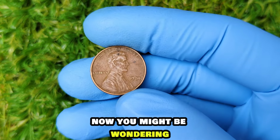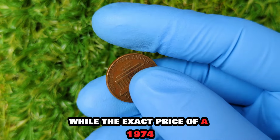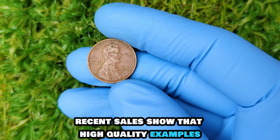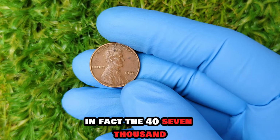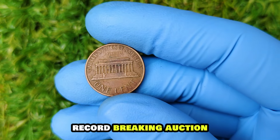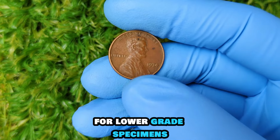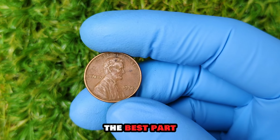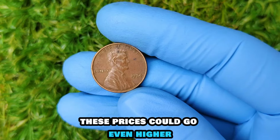Now, you might be wondering, what's the current market like for these valuable pennies? While the exact price of a 1974 no mint mark penny depends on the coin's grade, recent sales show that high-quality examples are fetching top dollar. In fact, the $47,888 sale was just the most recent record-breaking auction. These coins can range from a few $100s for lower-grade specimens to tens of thousands for mint-condition versions. The best part? As demand for rare error coins continues to rise, these prices could go even higher.